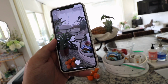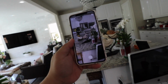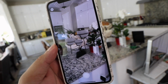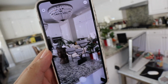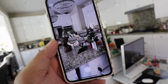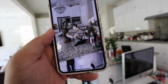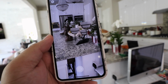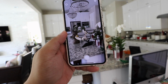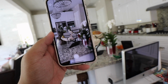Alright guys, this is so cool. I'm using the AR technology that Target has on their app, and this is what that planter would look like sitting here. It would be a lot better if I moved everything, but I was a little lazy and Mom's about to start cooking, so I don't want to mess her up while she's cooking. But that's how it would look, and I feel like it would look really, really cute. What do you guys think? I'm going to snapshot this and then put it on Instagram.